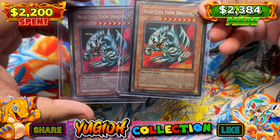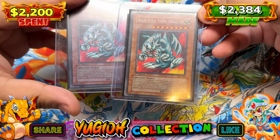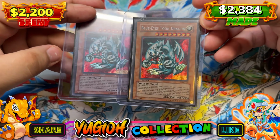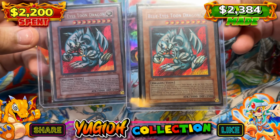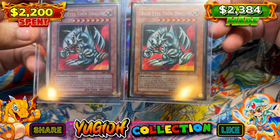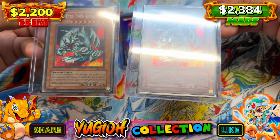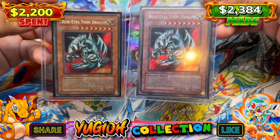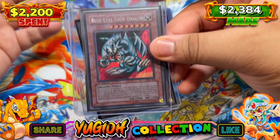I think one's a Euro print, I believe. I'm not sure which one, but one is definitely a Euro print. Both of these are first edition from the original Metal Raiders. These aren't the Spell Ruler variants. These are the original Magic Ruler variants. And guys, these are probably the most expensive cards in the collection, just the best cards in the collection in my opinion, because they're so classic. I love these cards. I cannot stress how much I love these cards, guys. Definitely pristine cards to have.